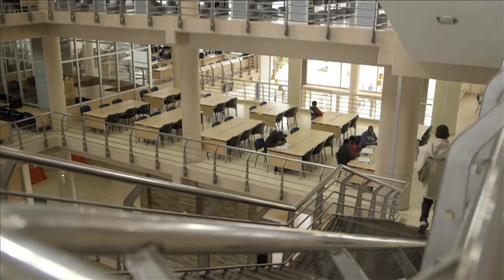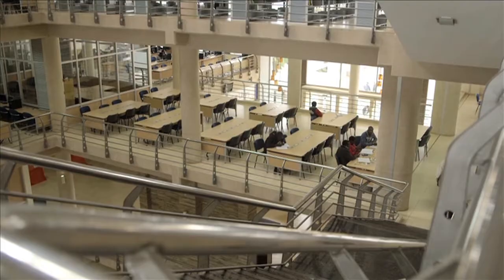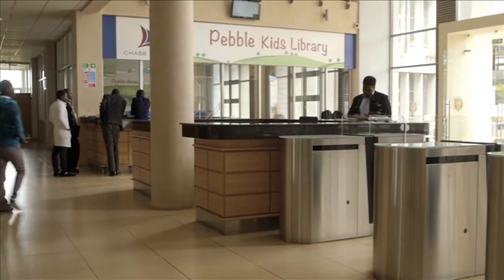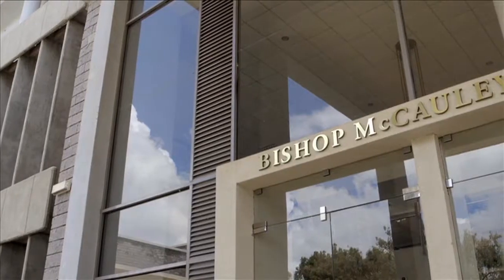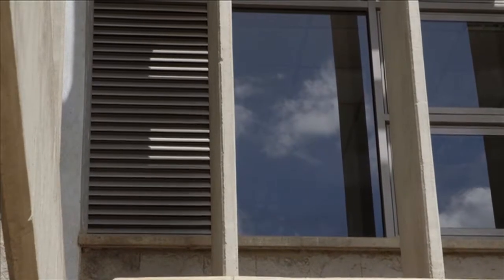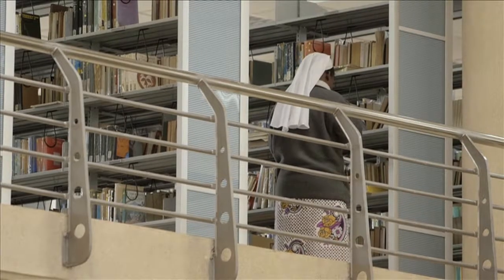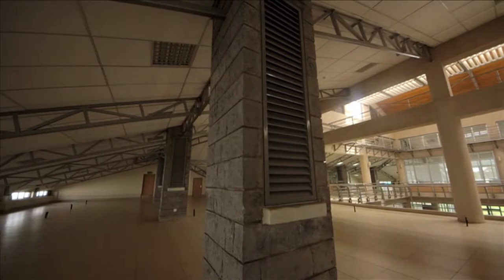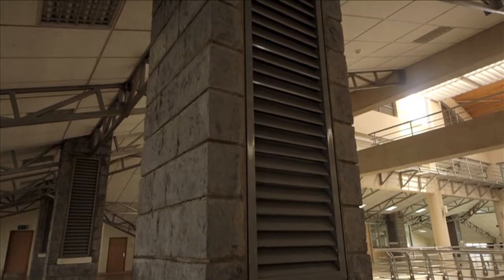However, this part of the planning encountered many challenges. Security was a major concern that slowed down the project. We didn't want to put so many grills around the windows, and people were concerned about security of materials, security of the people, and security of equipment. So security was one of the concerns. After this challenge, the design factored in the exclusion of air conditioning, favouring a natural cooling system.